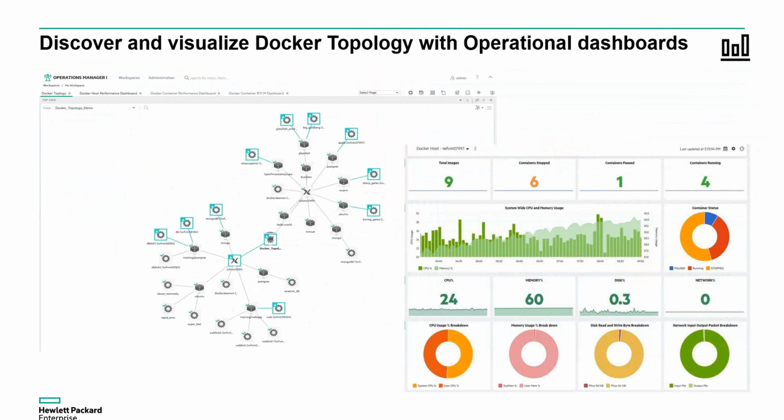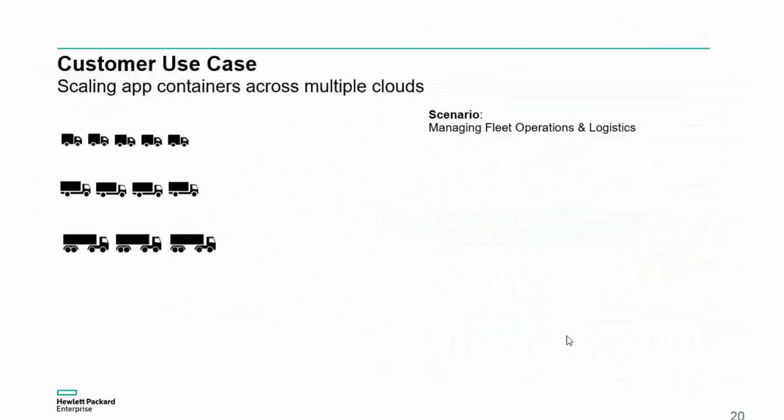We have what we call a management pack, which can extend these capabilities across various public clouds. The first use case I'm going to talk to you about today is a customer use case where we will be managing a fleet via an application called the Fleet Management application. So in this example, I will roll a video and I will talk through it.